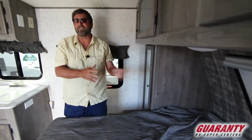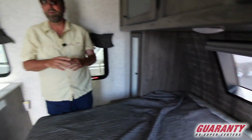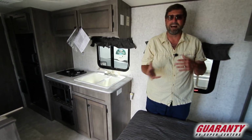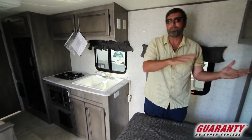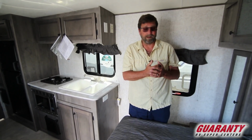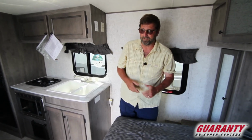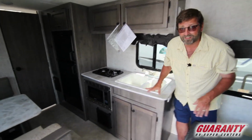Now you'll notice this has a front window on it. A lot of trailers for a long time have not had front windows. It's a trend that went away, and I think a lot of it was because we were having the beds up in the front of the trailer, and so they might want it to be darker. I'm not too sure, but I've really missed the windows because they let in a lot of light and make the trailer feel bigger. So this is nice.